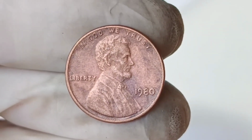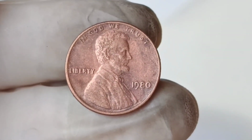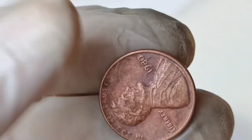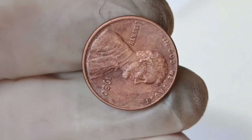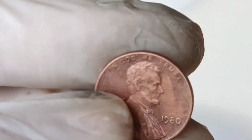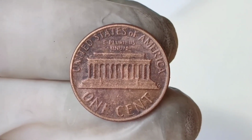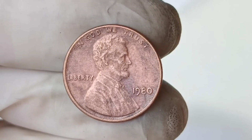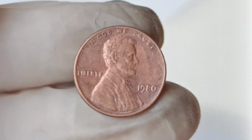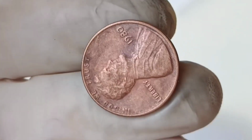Let's say you think you've found an off-center 1980 penny. What's your next step? Well, if you suspect your coin could be a valuable error, the first thing you should do is get it professionally graded. There are companies like PCGS, Professional Coin Grading Service, or NGC, Numismatic Guarantee Corporation, that can authenticate and grade your coin. A certified, graded coin has a much higher chance of fetching top dollar at auction, and experts can tell you exactly how much it might be worth.